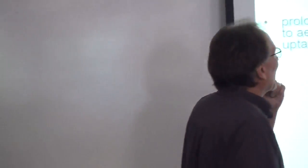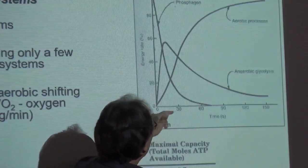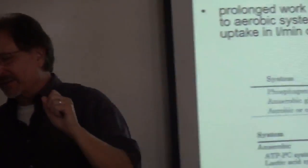The aerobic glycolysis is only limited by conditioning. However, the anaerobic, both the phosphagen and the anaerobic glycolysis, is limited by the presence of those reagents, by those substances in the tissue, in the muscle.